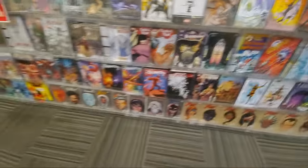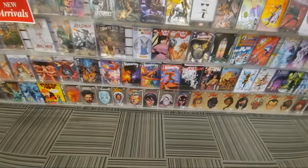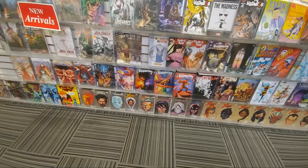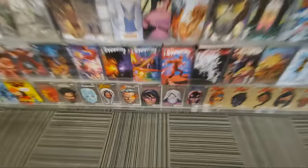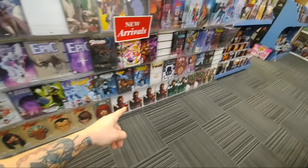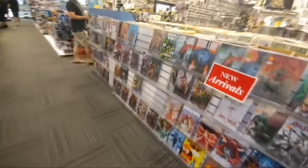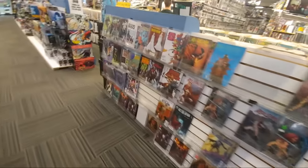Are those Timeless covers? These down here aren't. Those are the, I think, what are those? The Nock covers, right? Like, just headshot covers, I think is what they are. But then down here are Timeless variants. So that's the villain set that came out, I think it was this year. But then sometimes they'll have the superhero ones that came out a few years ago.